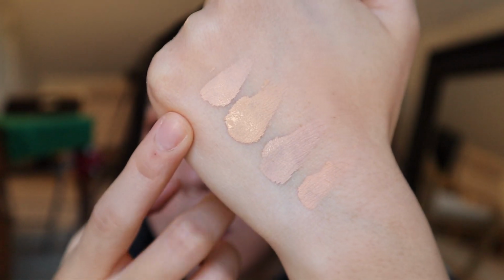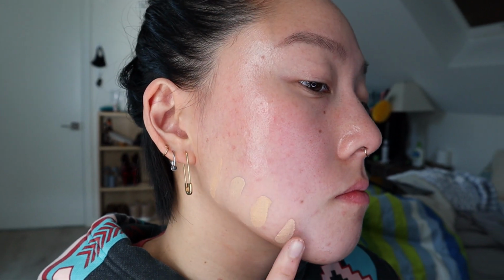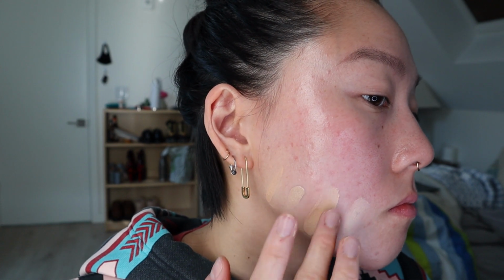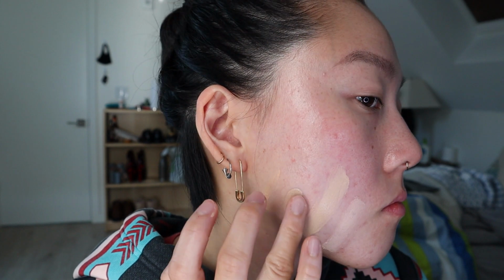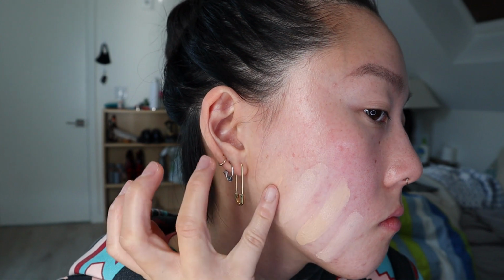5 and 7 are quite neutral, and I do think 7 just looks a little bit deeper than 5. The weird thing is though, I felt like 5 when spread out, maybe it kind of oxidized or something. I felt like it got a little bit deeper, so it's very, very close to 7 by the time it's all spread out. So I guess just keep that in mind. This formula claims to not oxidize, but nevertheless.